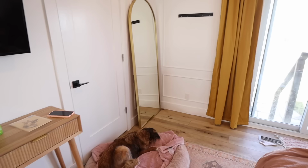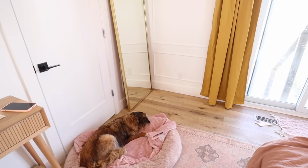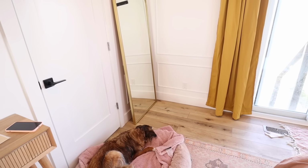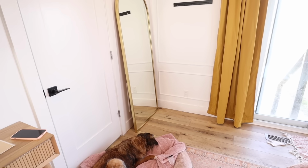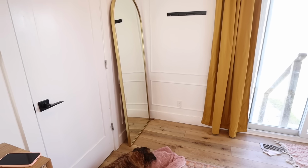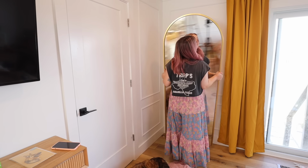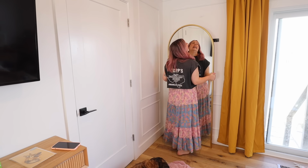I think it's good. For this corner of the bedroom, I always have this dog bed in that corner. Miles loves to sleep here at night. So we're gonna leave that. Now, I have a mirror and I kind of love having it here because there's just such beautiful light. So, oh my God, this is the heaviest mirror on the planet.